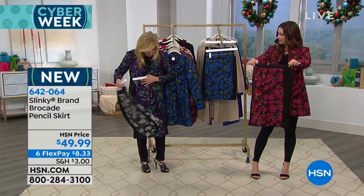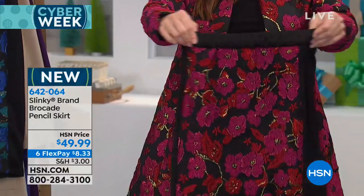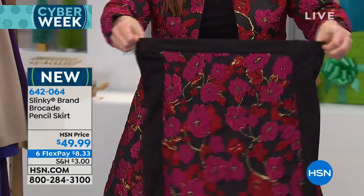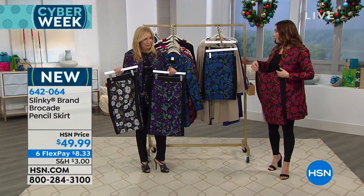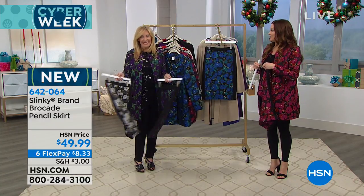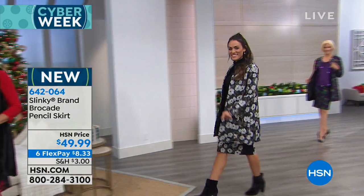I have the purple and green on. Look how beautiful. This is the back of the skirt with a nice elasticized waistband, but no extra bulk in the front, and you're going to get lots of stretch to be able to step into this. So this is going back with the jacket today. It's also on 6 flexible payments of $8.33. And it's an amazing item, a skirt on its own.